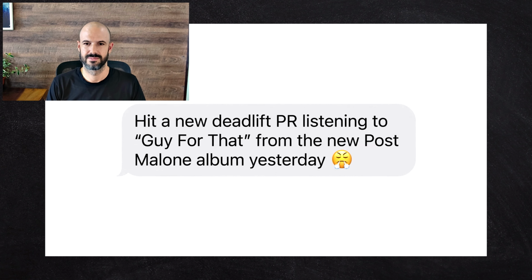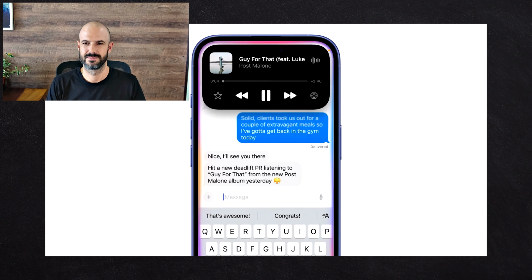And Siri will gain on-screen awareness. On-screen awareness. It sounds like the AI will gain awareness. Okay, that's a bit scary. So when your friend texts you about a new album, you'll be able to simply say, "Play that." That's cool. That's cool. Just play that song.